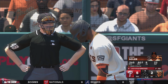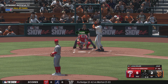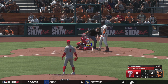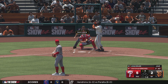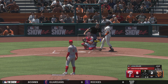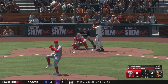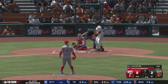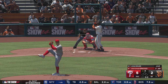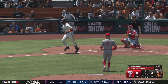Bottom 4, here's the cleanup hitter for the Giants, Jorge Soler. The line to keep the pitch. Just missed. Not even close there. And that's ball 2. That one missed. And so the lefty allows the leadoff free pass.